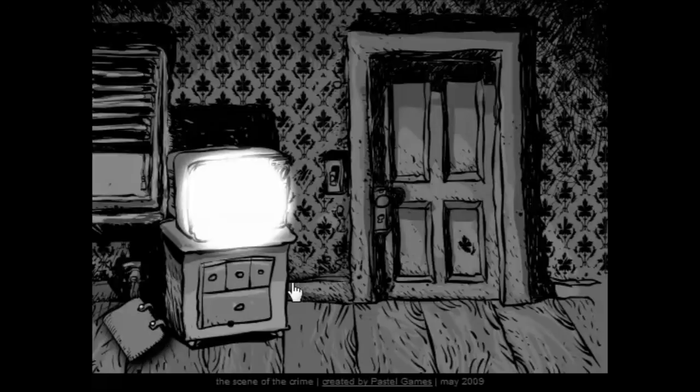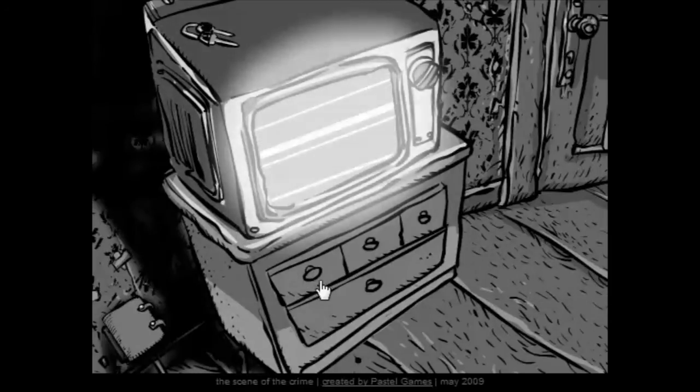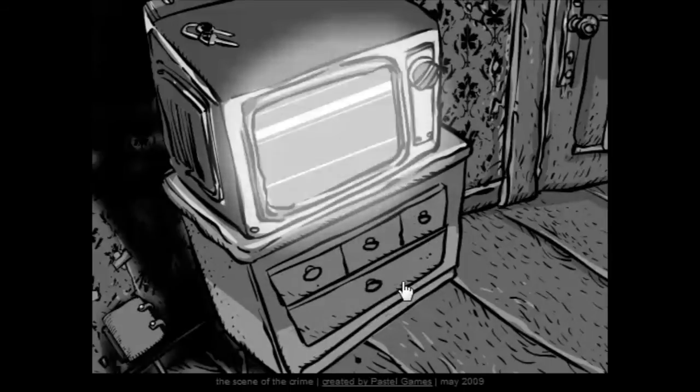Out here, there's a glaring TV. If you look in the drawers, you'll find a torn notebook in the bottom drawer. Nothing in that drawer. A cell phone battery in the middle drawer.